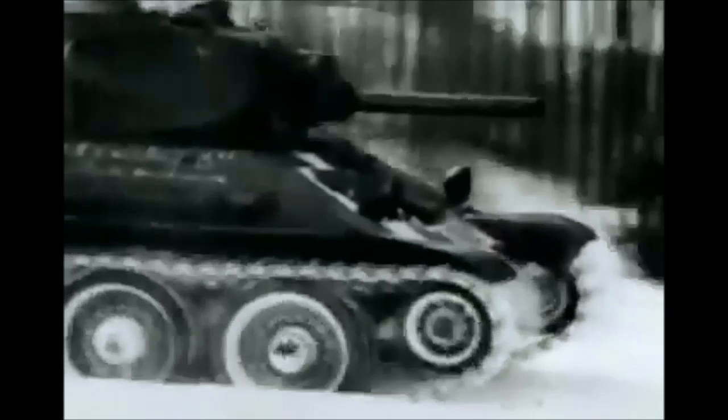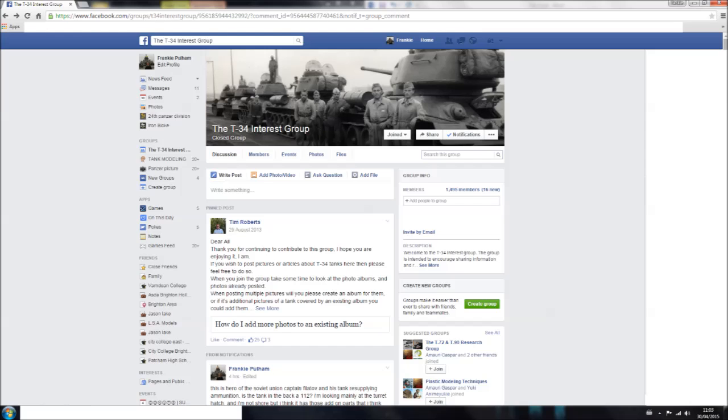I would like to stress that the history of the T34 is long and complex. Many factory changes go undocumented in English, and I am only a T34 enthusiast. I will list my reference material at the end. I would like to thank the T34 Interest Group for your help with some of the facts and photos provided. But before we go into the factories, let's take a look at how the T34 started life.